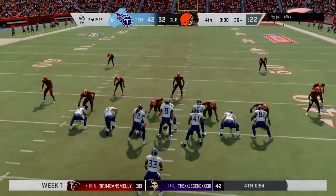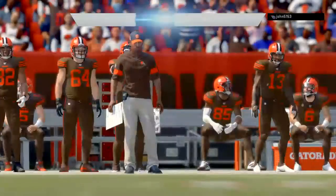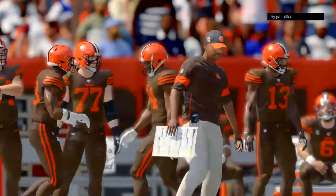Get in the weight room. So this one, a Tennessee Titan victory.